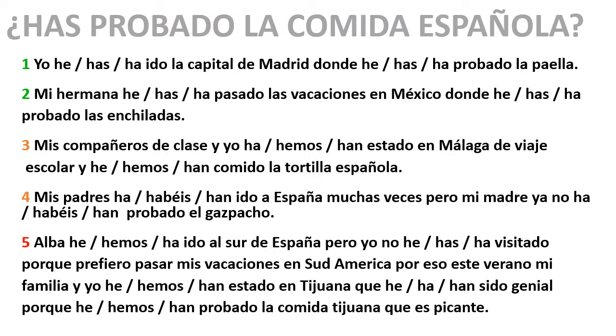So just give yourself some time to go through this activity. You just need to pick which one of the three options here it's going to be. So we're talking about yo, which is I. So for this one, it is going to be he. He ido. So I have been to the capital of Madrid where it's going to be I again. I have tried paella. It's going to be he. Give yourself a couple of minutes to go through these, translate them if you can so you can practice that new vocabulary and them dishes, and pause it about now, play it when you're ready and see the answers.